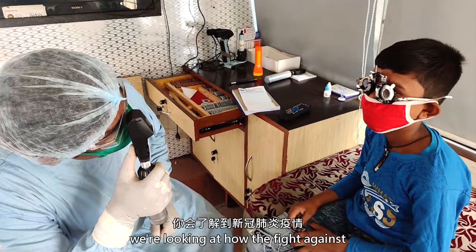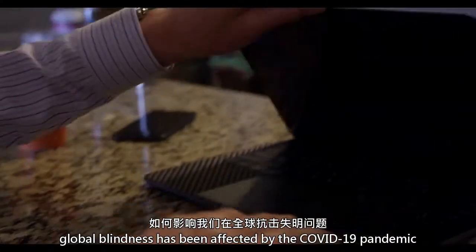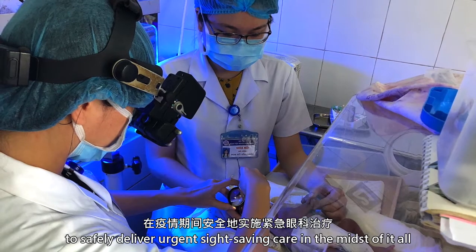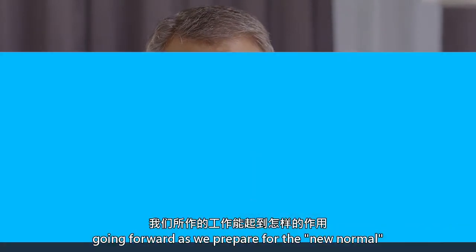In this series, we're looking at how the fight against global blindness has been affected by the COVID-19 pandemic, the innovations that are making it possible to safely deliver urgent sight-saving care in the midst of it all, and what that work might look like going forward as we prepare for the new normal.